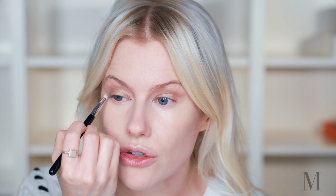This is the Sigma E30. I have a few of these in my kit. It's a slightly tapered, pointed fluff brush. I'm gonna use this soft gray, which is like a gray taupe. It's so pretty. I'm gonna start on the inner corner, and as well, I'm gonna put this on the outer corner. So I'm blending it towards the center here, and from the outer corner to the center, leaving that middle part of the lid blank right now.